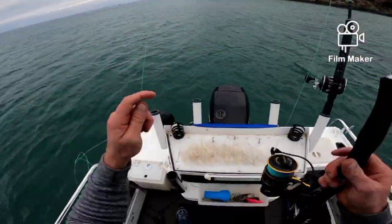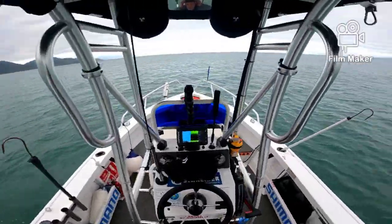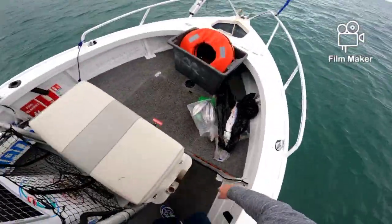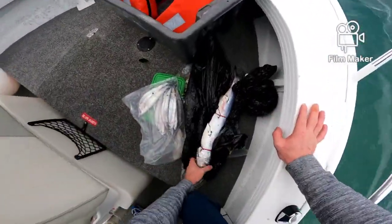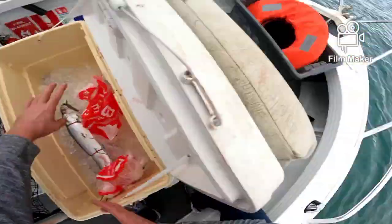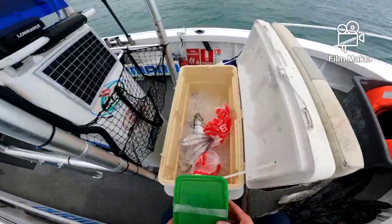We're running wolf herrings on each rig, and I don't normally run no trace. At $40-$50 a rig, it gets expensive pretty quick. So I'm just going to real quick reset and pop back around the corner. I'll talk you through what we're doing.